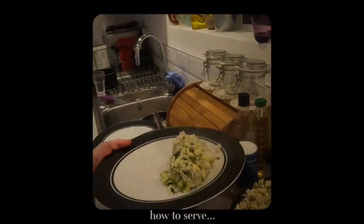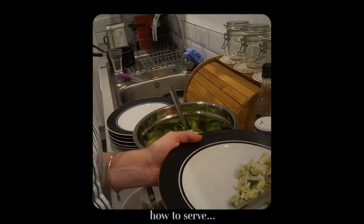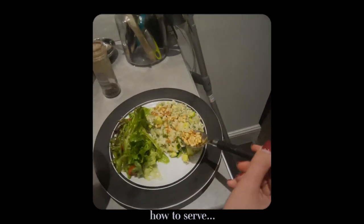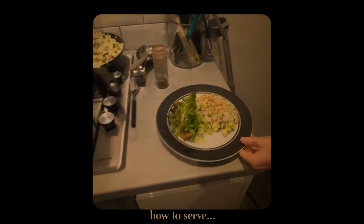Good nice spoon of risotto, and it should actually stand like that, and a nice little bit of salad. We've got our cute pine nuts. There you go, Rebecca. Amazing.